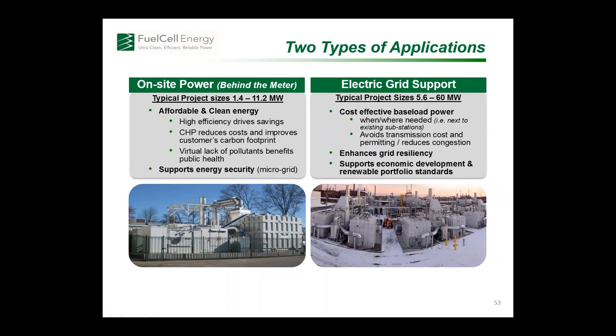And our units tend to be deployed into these two types of applications. One, which is more typical, say, in California, is on-site power. That's where a customer puts a unit at their facility and essentially reduces the amount of power that he consumes from the electricity. And these are almost always combined heat and power. So he makes power for himself, so he has to buy less from the utility, and he makes heat for himself so that he has to burn less fuel, saves money, saves emissions, and so forth. And as we'll see in a couple slides, often deployed these days to support energy security through microgrids.